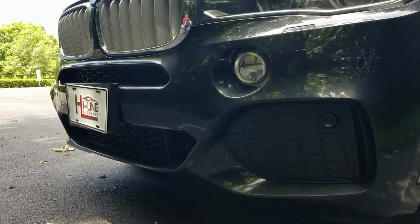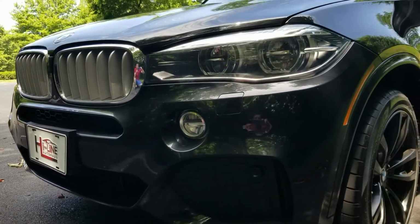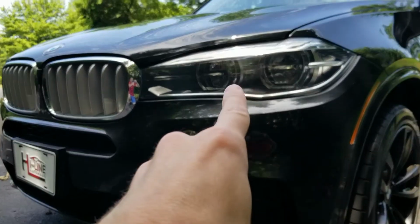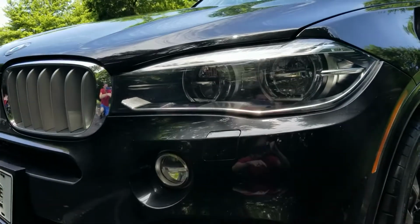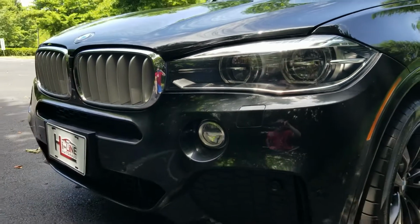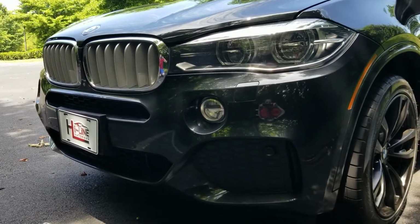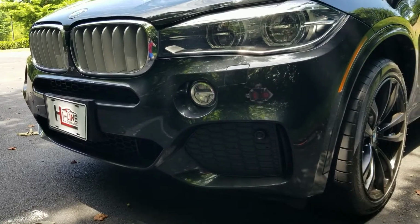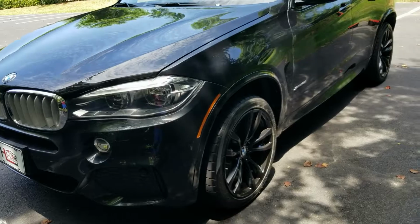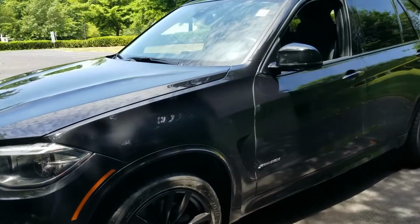I like how the fog lights are integrated into this M Sport bumper. And this particular one has the lighting package as well. So as you see these little vertical, or I should say horizontal bits in the headlights here, those are your LEDs. And the standard car does come with adaptive xenon headlamps, but these are adaptive LEDs. Adaptive meaning as you turn the steering wheel, they will turn with you and help you see around any corners you might be going around.